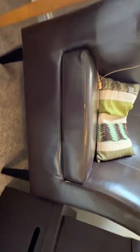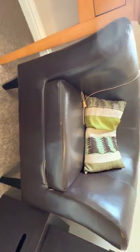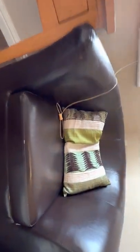Then you have a single sofa. Mark on the seat. You can just see from this angle, dust present. See that? Light thinner layer of dust present. You have a pillow. No stains or odours. Seat. No dust or hairs or bits.